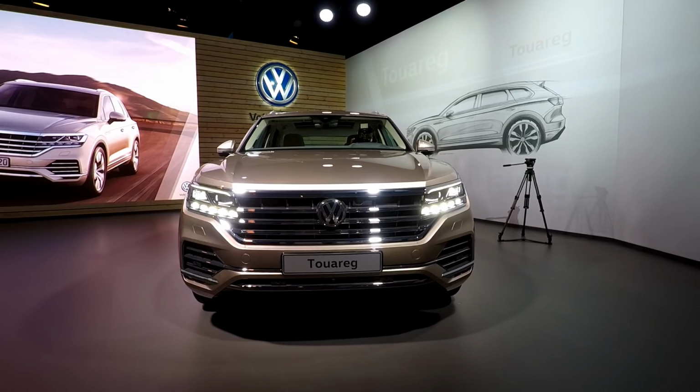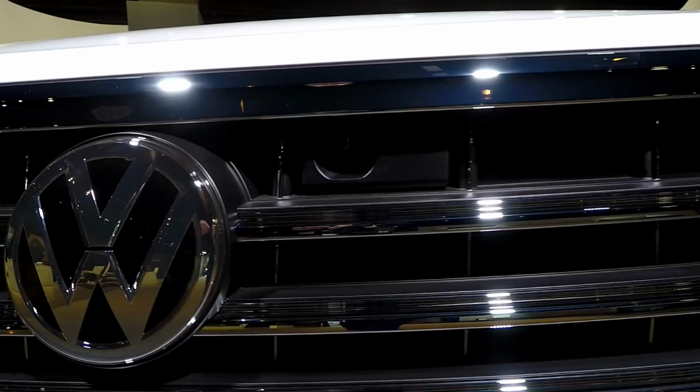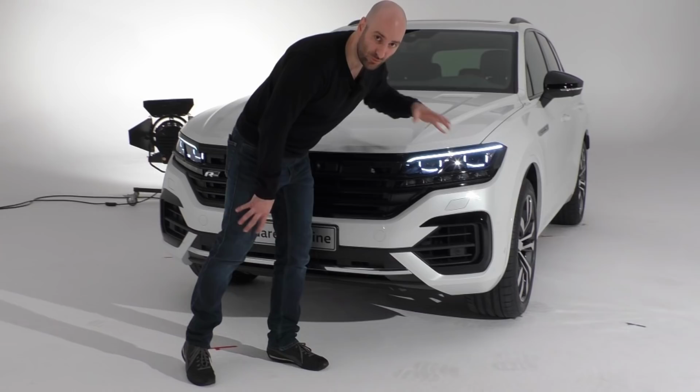What you can see here is a so-called black style package. This is only available for the R-Line, that makes you having all the accents in black instead of chrome. Also, the inner side of the headlights is black, so black means black.